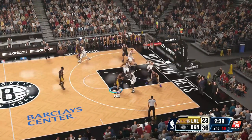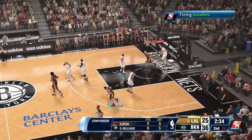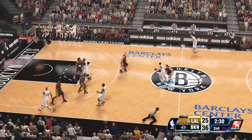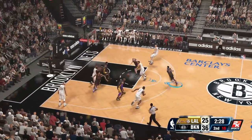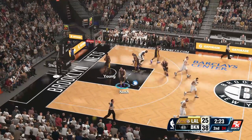Nash, the pass to Hill. Looks for Nash, gets him now. Good, the assist goes to Hill. And that's now 9 points for Nash. Nice pass. That one was right on target. Williams kicks to Garnett. Lays it up and in off the pretty assist.